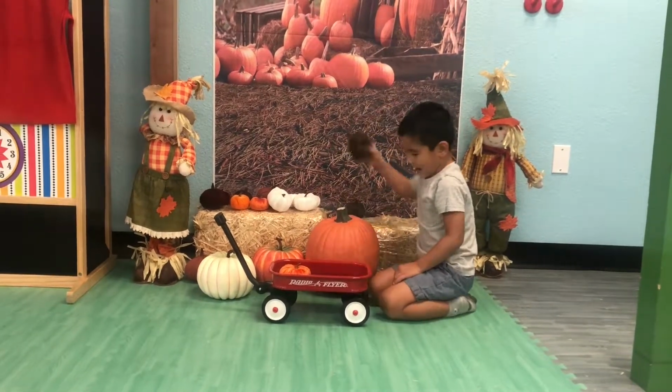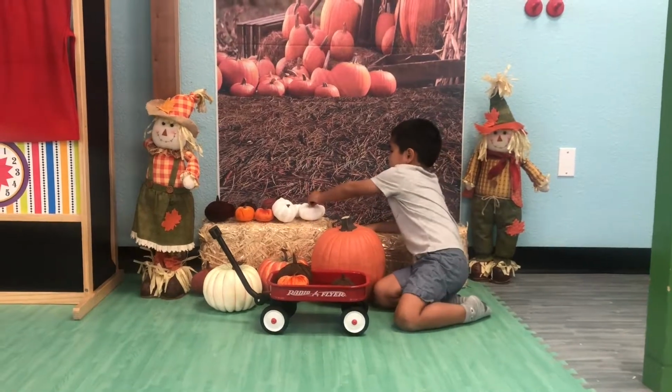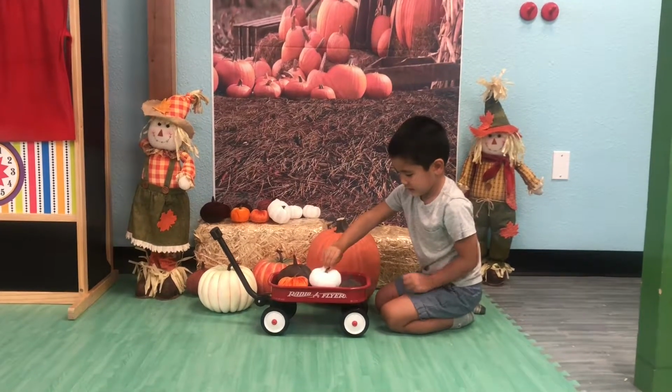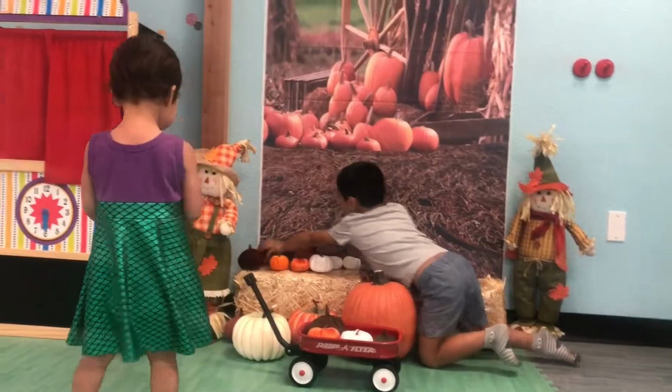Okay. In the wagon. Oh, okay. This one goes. Whee! This one's a little fancy. That one's a little fancy? Yeah. Okay. Now, baby sister's gonna come play with you in the pumpkin patch.